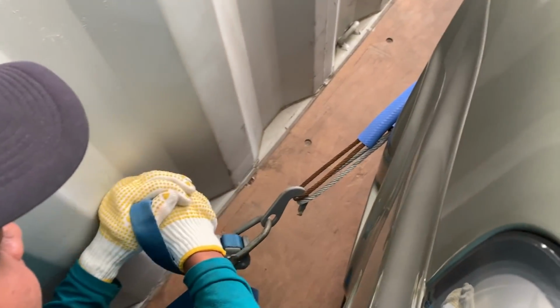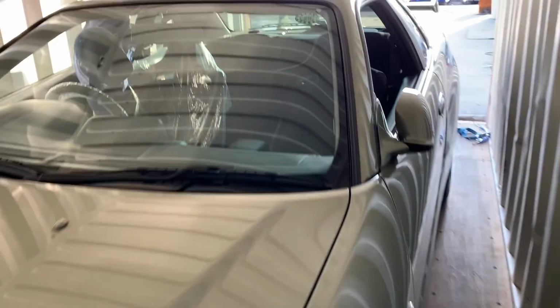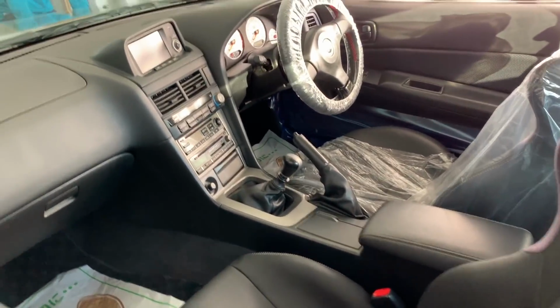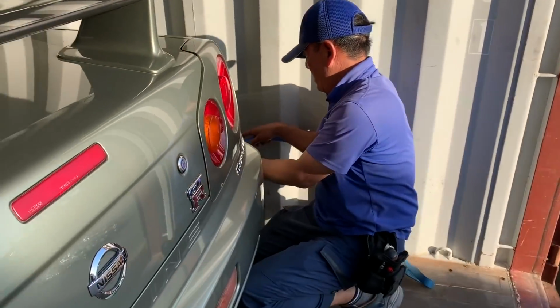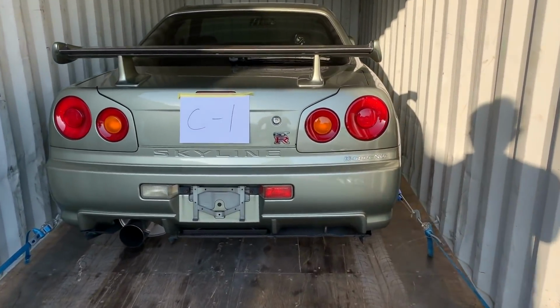But anyways, as you guys can see, right now the first wheel right over there is already being tied up, and our container loading site manager, Okada-san, just recently brought the car in, and here's the inside of the car. Of course, we cover the car up, and at the end we will also be covering it up while the car is inside the container as well. As you guys can see, the car is already loaded, all set.